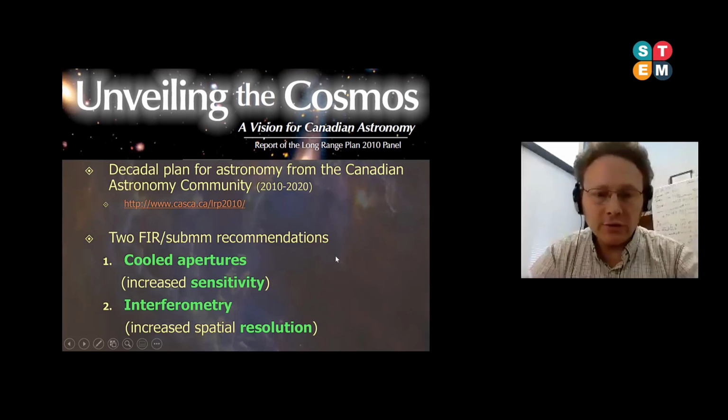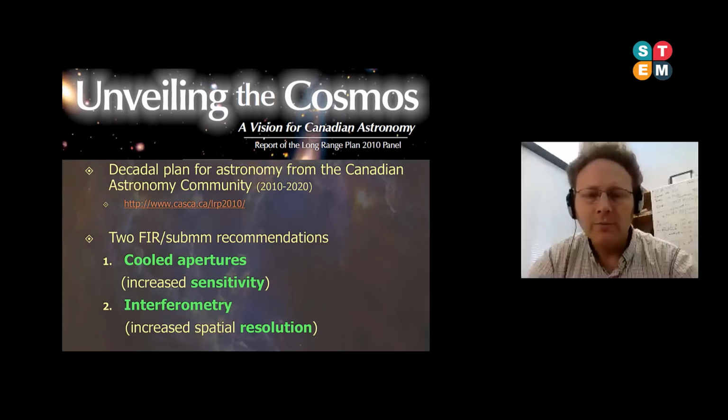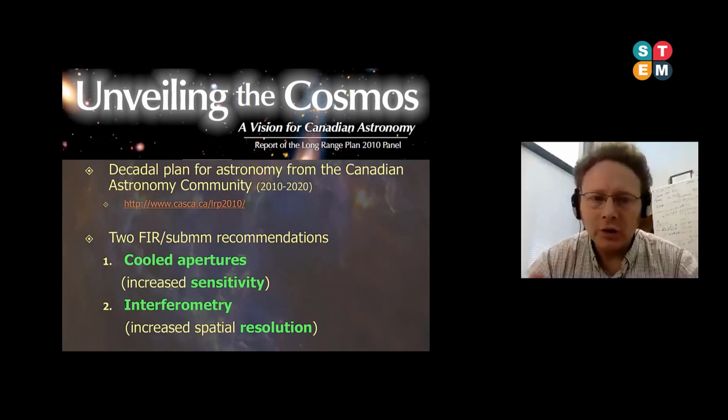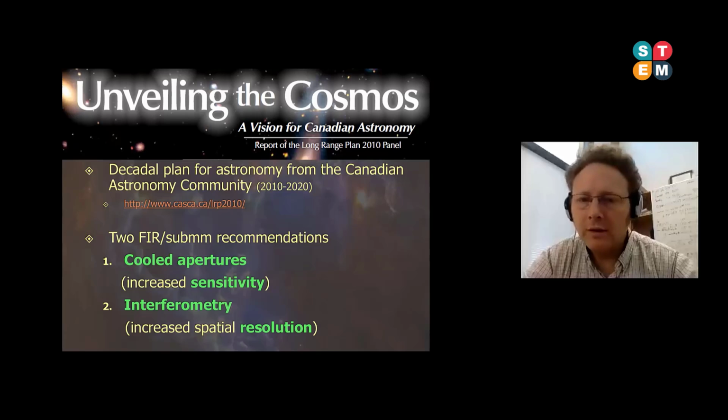So there's spatial resolution, so you can build a bigger telescope or have multiple telescopes in interferometry. And then there's aperture sensitivity. And so the Herschel mirror is 3.5 meters in diameter, and every photon from some astronomical target was accompanied by 1,000 photons from the mirror itself. So if you can cool that mirror down, Herschel's mirror was cooled to about minus 200. If you can cool that much more, then you can chase your astronomical light instead of just staring at yourself.